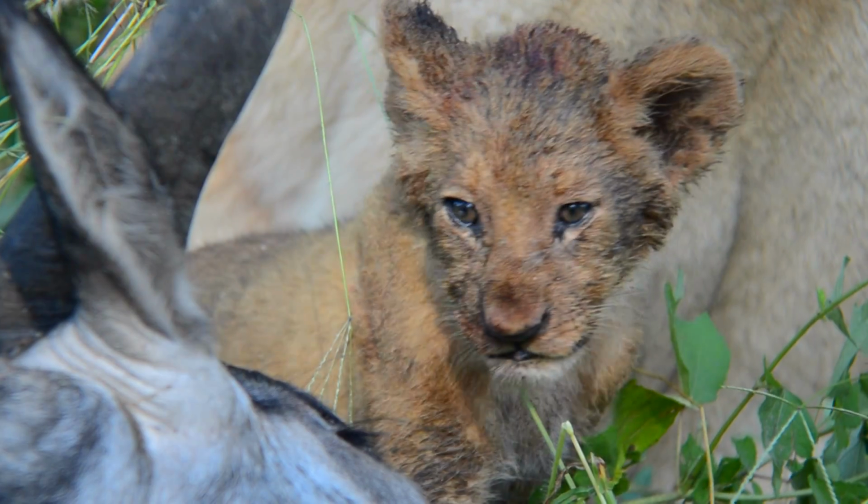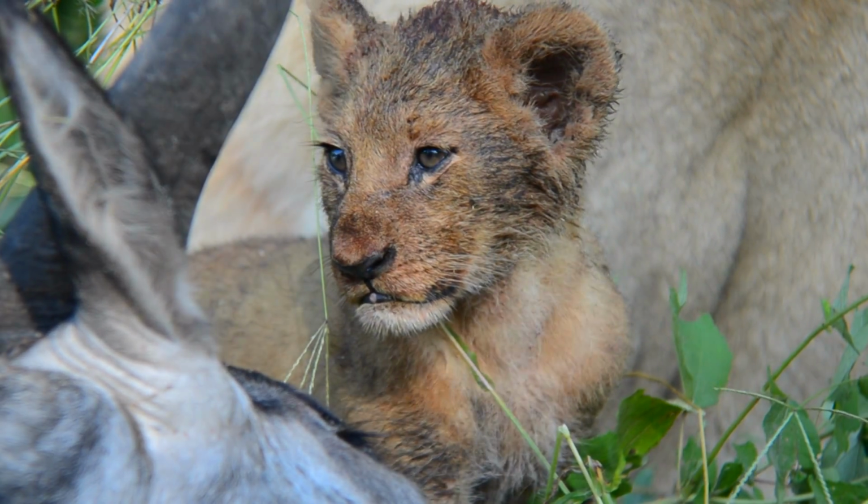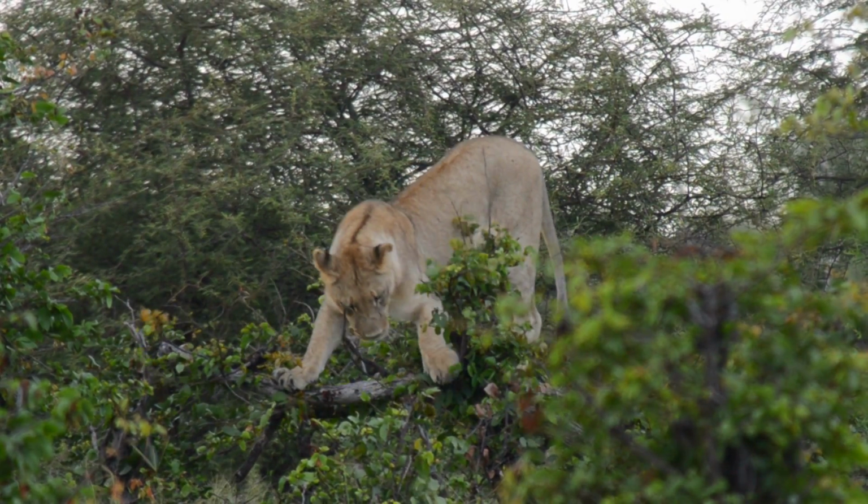Botswana is one of the last places on earth where you can watch really large prides of lions, in excess of 20 animals.